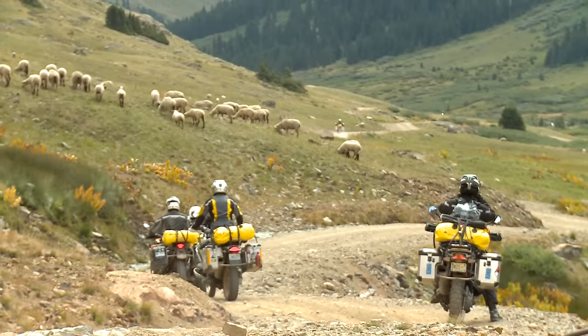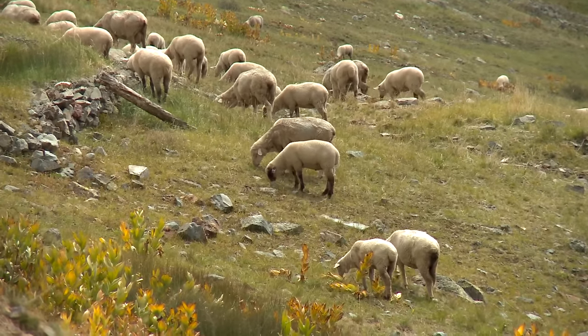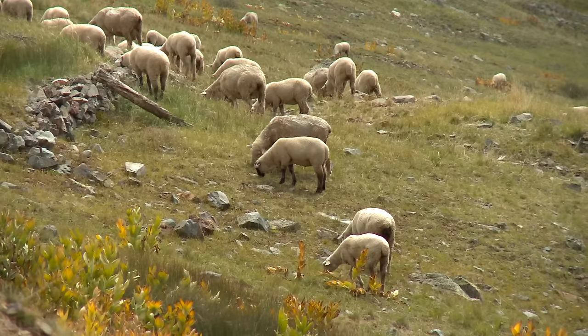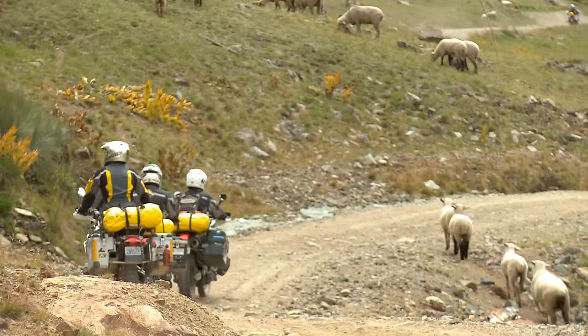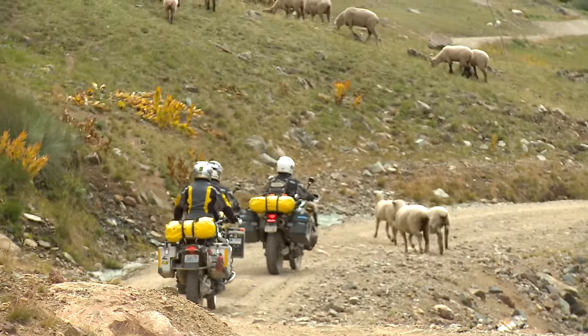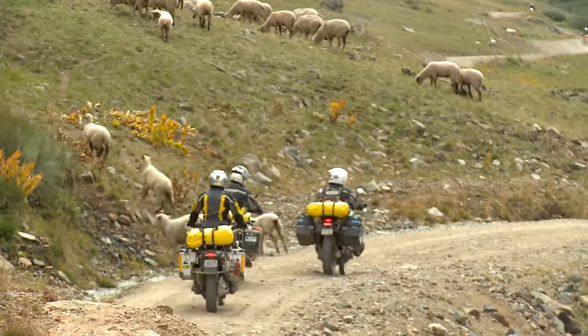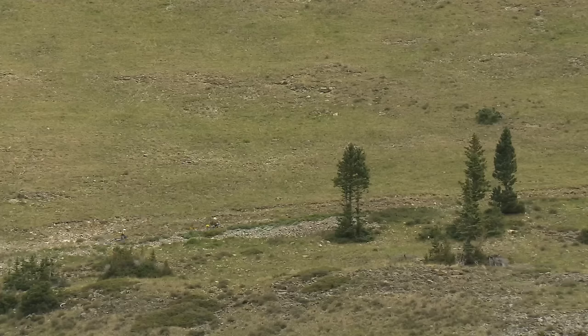There were parts of today where I literally felt like I went back in time. I felt like we had just walked completely away from everything that encompasses our lives and just went back 150 years. And it was just us and nature, and it was phenomenal. Just no one else was around. It was great.